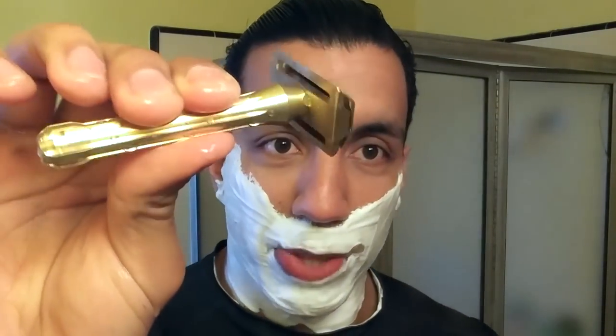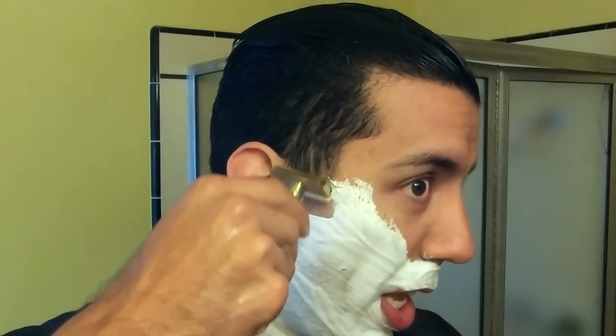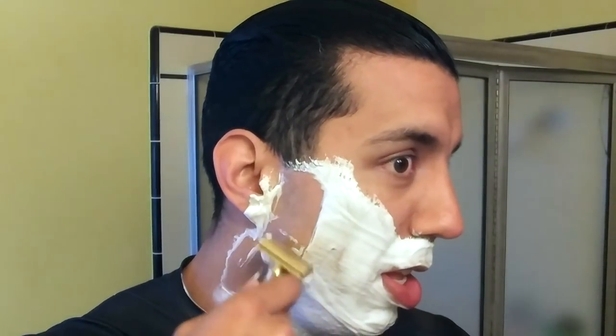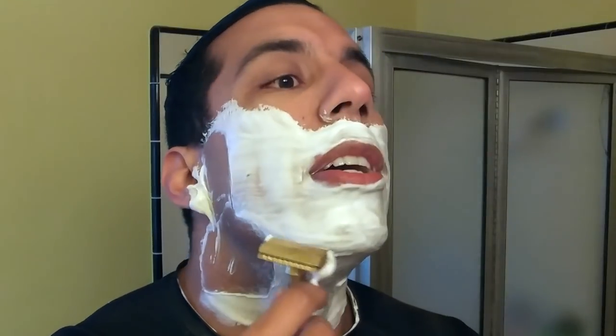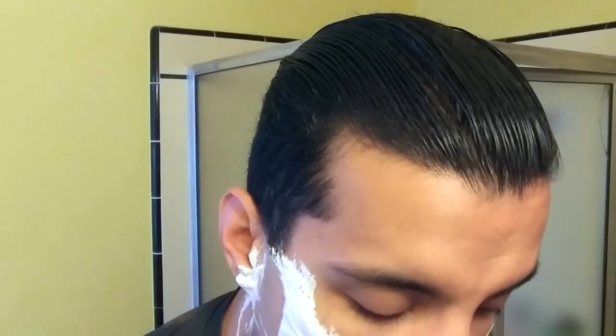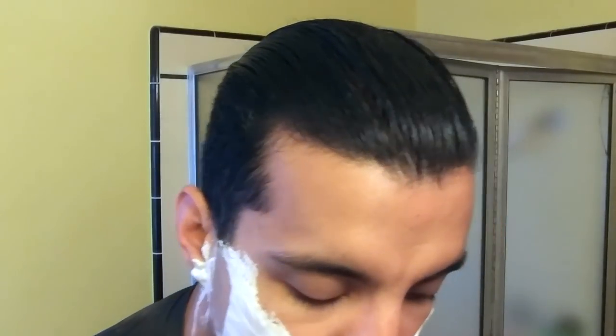All right. So here we go. First pass with the Brassbird. I've never used a Blackland razor before. Abraham over at West Coast Shaving spoke highly of it one time when I met him in person. Right away, I can tell you guys this is a very heavy razor. It is made out of raw brass. So it will patina.